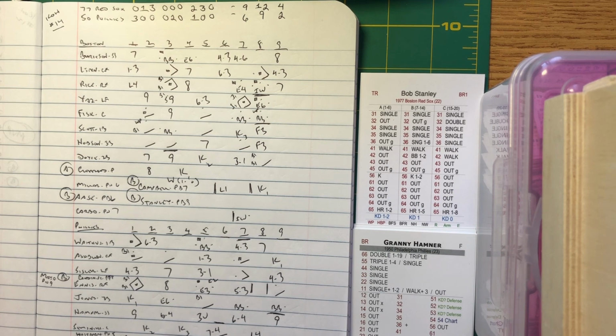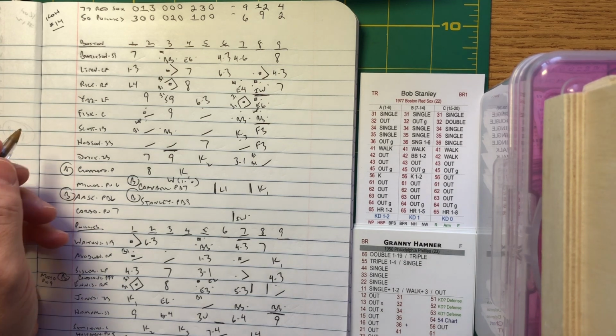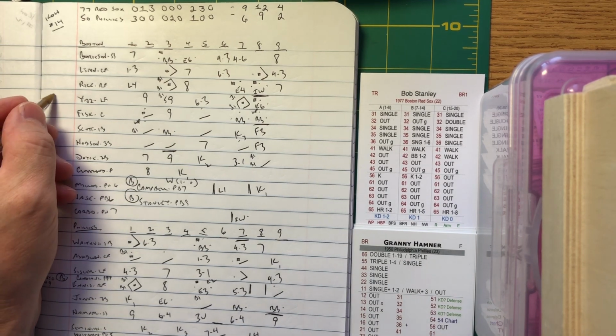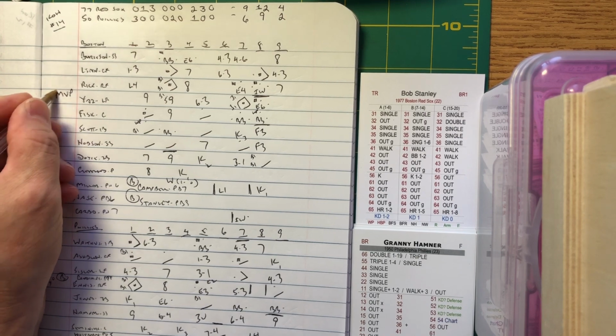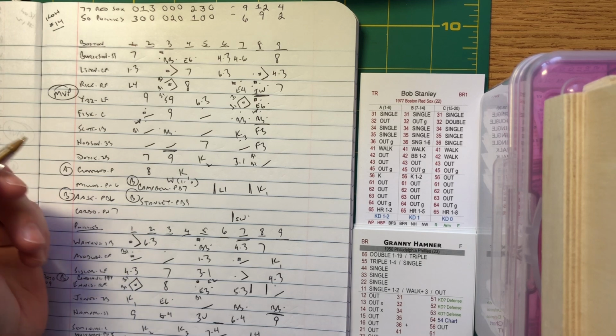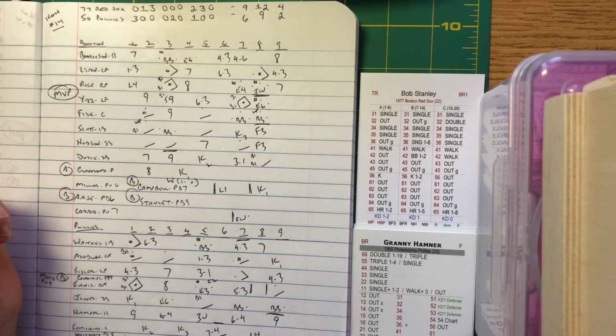And the MVP of the game, I'm going to give it to Denny Doyle. Well, no, I'm not, because they already had the lead. I'm going to give it to Yastrzemski for a game-tying home run in the 7th inning that brought the Red Sox back into it. So Yastrzemski is this game's MVP.